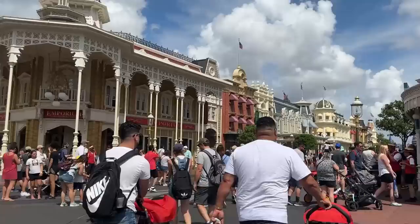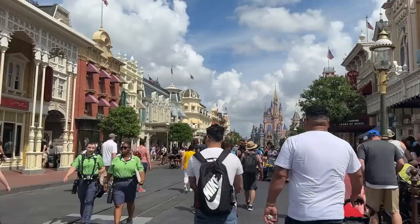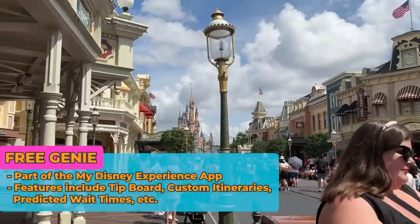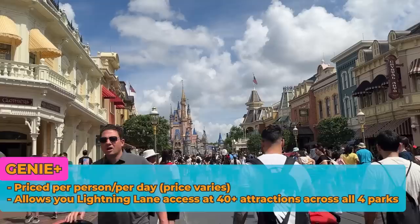There are 3 different kinds of Genie. There's Disney Genie, which is simply integrated into your My Disney Experience app. This is free. It is the tip board, it is the dining tip board, it's the predicted wait times. You then have Genie Plus, which is a per person, per day cost that allows you to skip the line at over 40 different attractions across the 4 different theme parks.